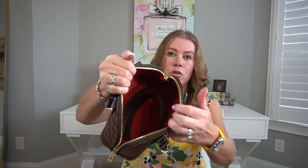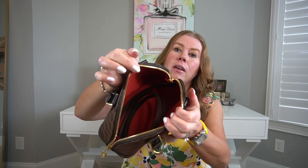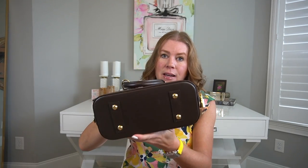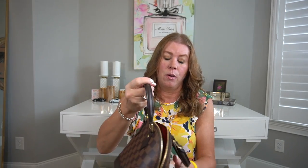I have some different strap options. If I can speak, I'm a little rusty. It's been a couple of weeks, but I have some different strap options. I like that it has the feet. And then, you know, if I want to take it out to a dressy dinner, just use it as a handheld bag. So this is one of my favorites.